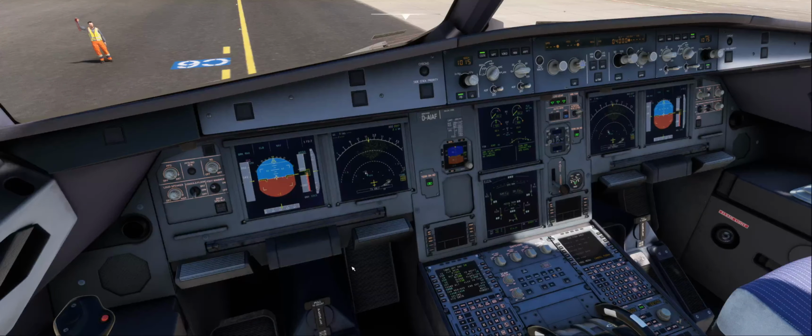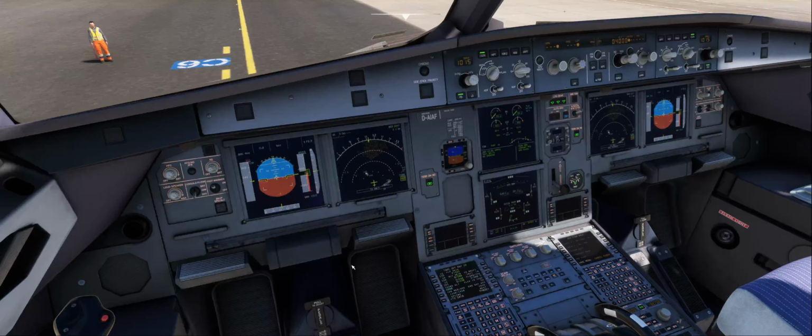Frankfurt Apron, wunderschönen guten Nachmittag, Condor 360. Condor 360, Frankfurt Apron, grüß dich auch, schönen Nachmittag. Condor 360, request clearance to destination.